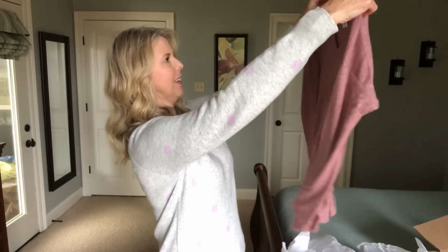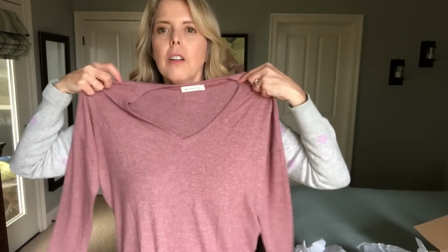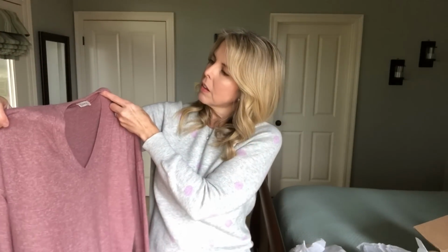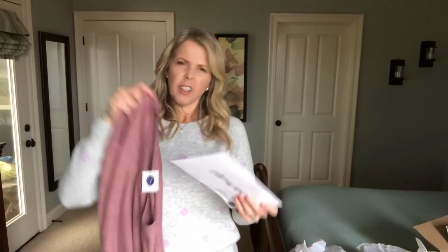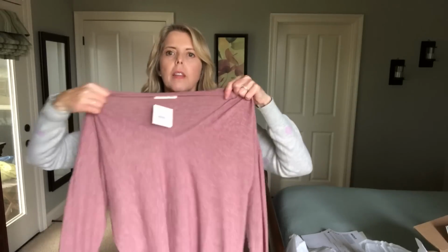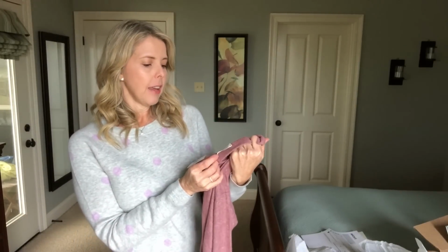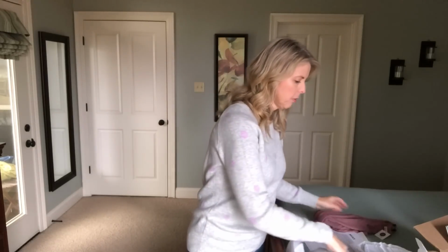So. Okay, let's see. This is really cute. It's like a knit top. It's not a sweater. It's like a little V-neck top. And you know what? I think this seems a little different. Sometimes whatever you select may be out of stock by the time they pack your box, so sometimes they have to replace items. No, this looks like everything's the same thing that I selected. Okay, well that looks nice. It's a kind of a purpley mauve color, very soft. It's by the brand Natural Life, which everything I've gotten from them has been really soft.